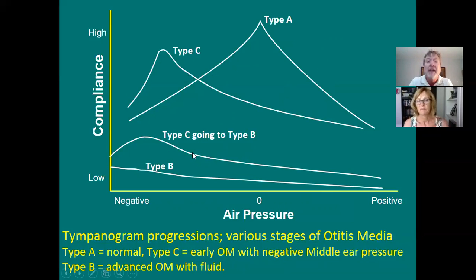But anyway, here's a type C tympanogram. Look at it. Look where the peak is. It's over negative air pressure. That means that the air pressure behind the eardrum is negative.